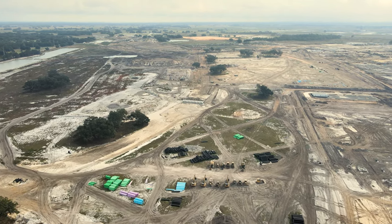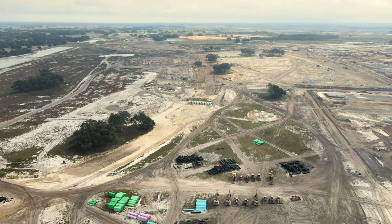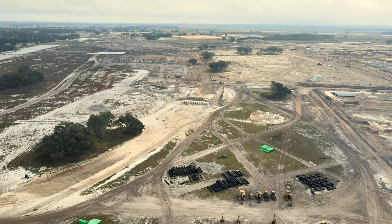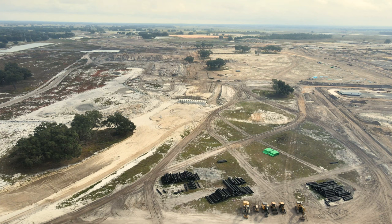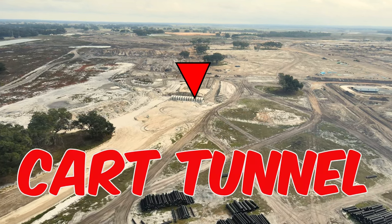But this is where Central Parkway will come off of 470. It's going to be rerouted. You can see the path here going through. And then later in the video, I'm going to show you where that school and the new square are.